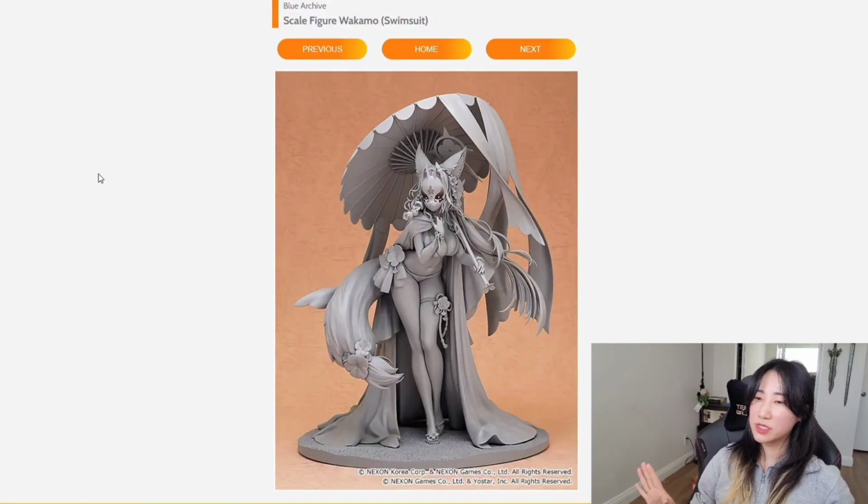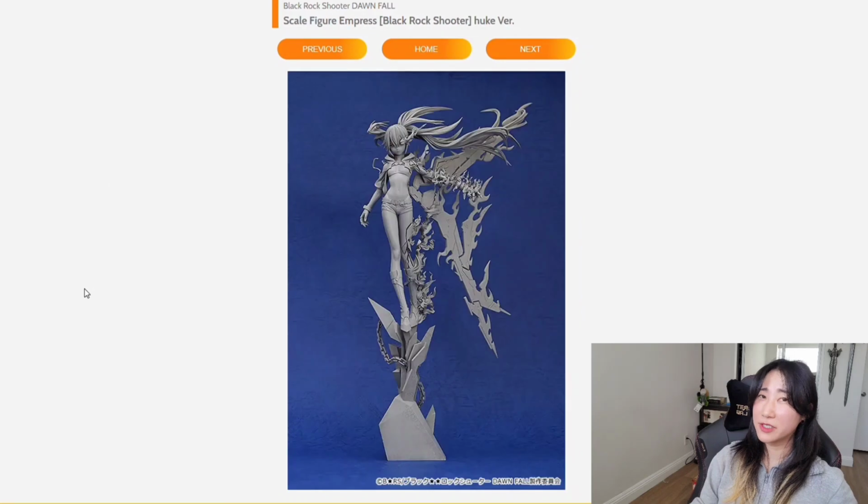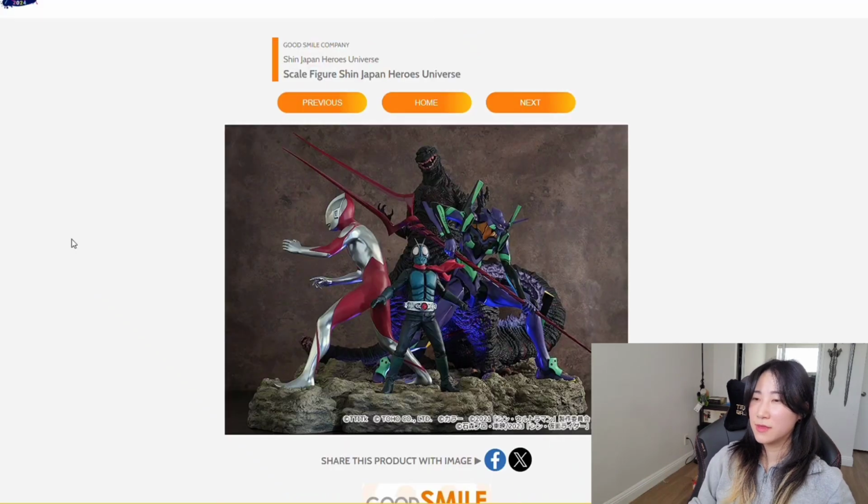I love Wakama's design in general, and her beach outfit looks great too. There's a lot of details, a lot of flowers happening. Love everything that's just happening around her head. I feel like there's a sudden burst of black rock shooter figures that have been coming out lately. And they've all looked so cool. This one looks great as well. I just wish all the figures of her weren't so tall.